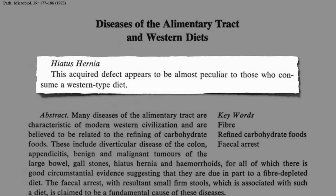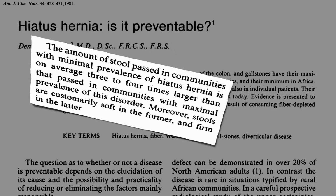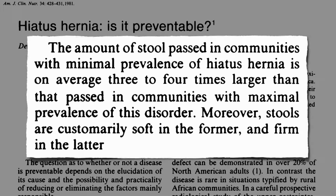Why are plant-based populations protected? Perhaps because they pass such large, soft stools, 3 or 4 times the volume as Westerners. What does the size and consistency of one's bowel movement have to do with hiatal hernia?